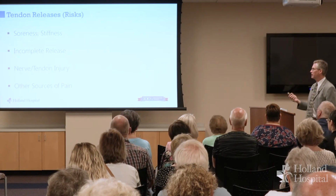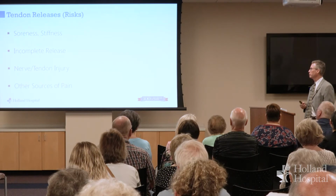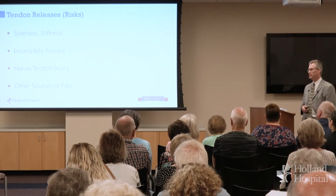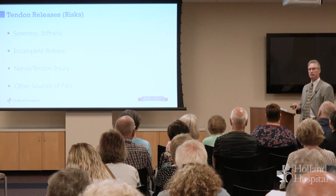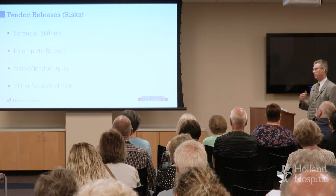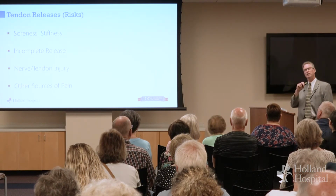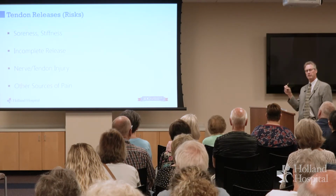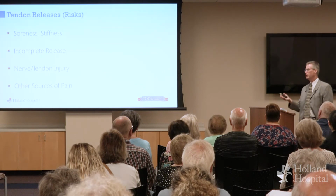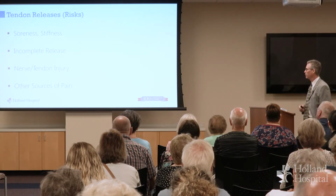So you're making a skin cut. You're going to have soreness from that, and you can still have the soreness and stiffness from the inflammation afterwards. You could do an incomplete release. Most hand surgeons in these things are not going to get out of there until we've lifted things up and made sure they're completely released. Nerve and tendon injury, very, very uncommon. But technically, anytime you make a skin cut, small sensory nerves that run through that skin are going to be cut. So sometimes, you'll wonder why friends have a very sensitive incision after their carpal tunnel and you don't. Just little skin nerves in there can bother people for a long time.